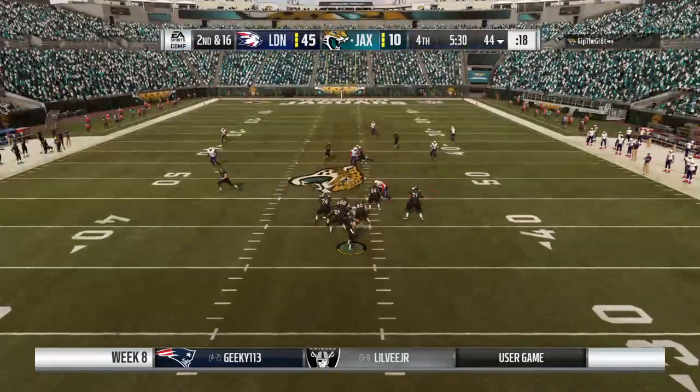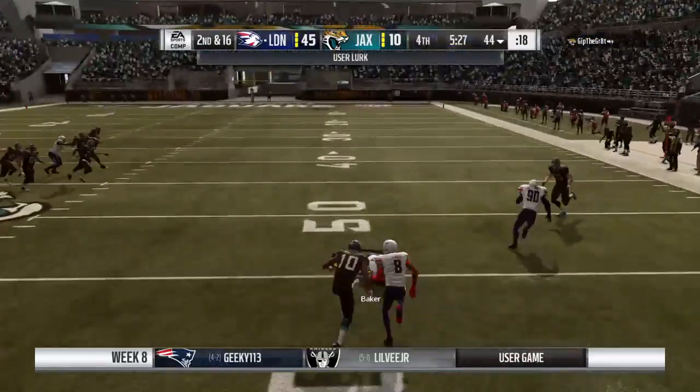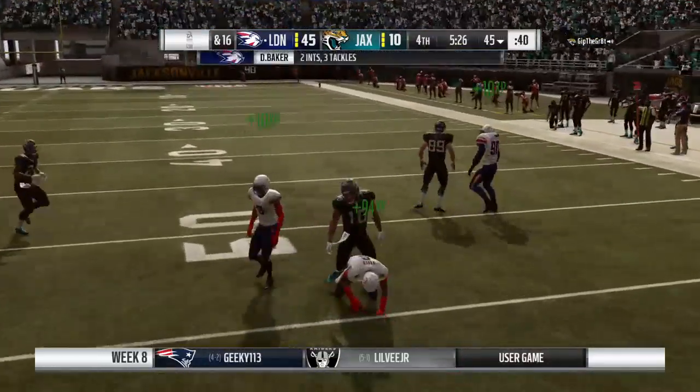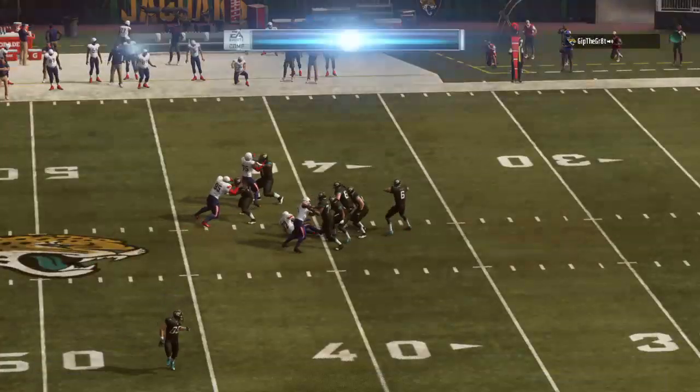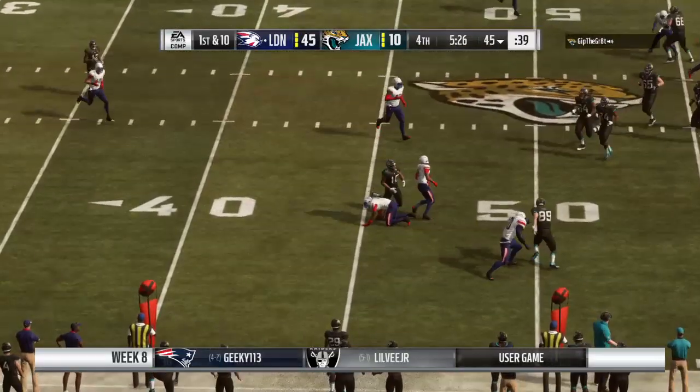Here's a play fake as they set up to throw. And now here is another interception. Picked off near the 44. And his crew will take over at their own 45-yard line.